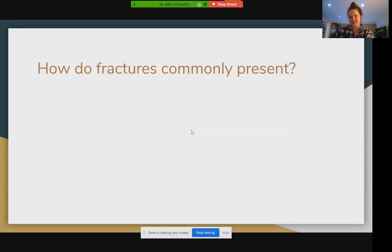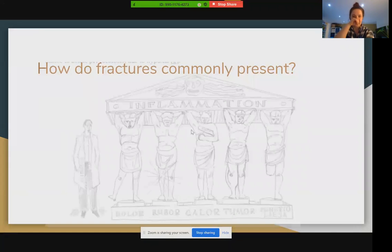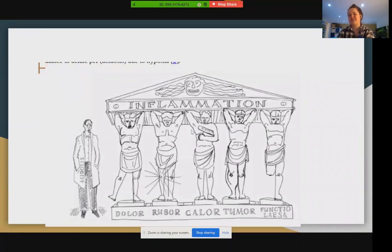So Hippocrates, I like a bit of medical history. Hippocrates described these five signs of inflammation that we still look for today. I don't speak Latin, but dolor is pain, rubor is redness, tumor is swelling, loss of function, and calor is heat. So you're effectively looking at a hot, swollen joint.